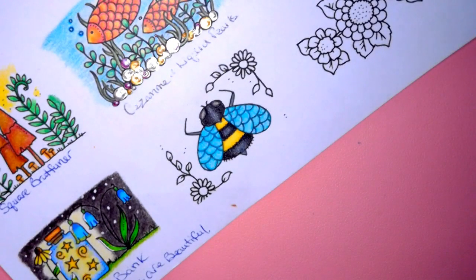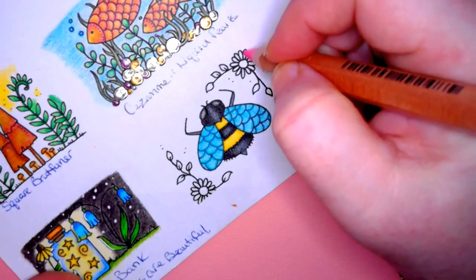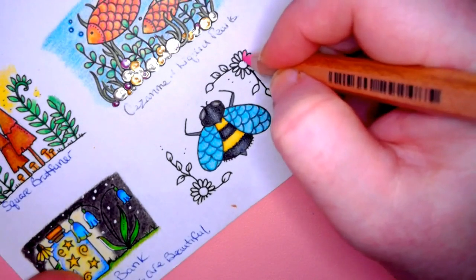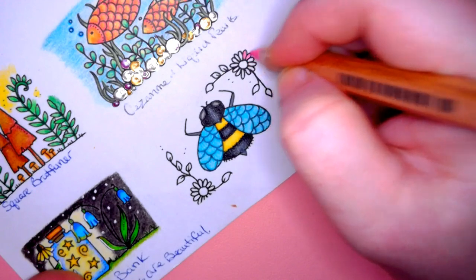Okay, so we've added that light blue to his wings now, and we've got him all colored. Now we're going to color these flowers. And this is where it's going to get a little bit trickier because the flower petals are very, very small, and these pencils are very, very large. So we're going to try to color one petal at a time.